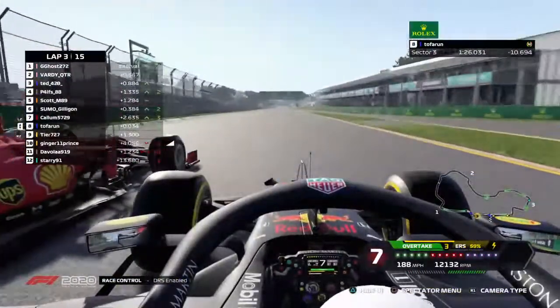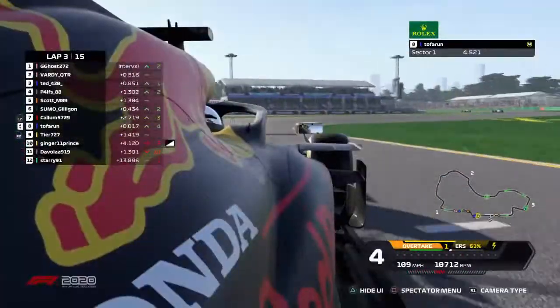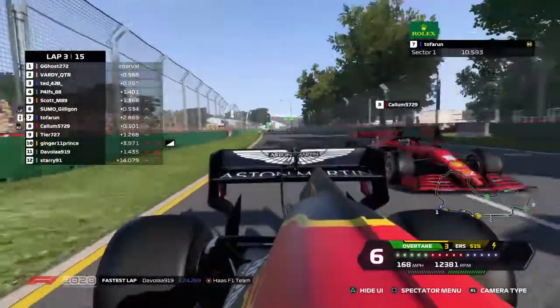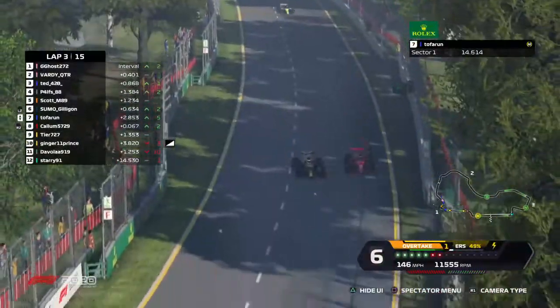He's looking up the inside for turn 1. Callum squeezing him all the way to the inside. It's a bold move to make, going up the inside into turn 1. There's not quite enough room to go 2 by 2, but he's managed to claim the corner, and Callum's set up a cutback. He's looking to the outside for turn 3, and it's going to be quite a daring move to make. He's going for it though.